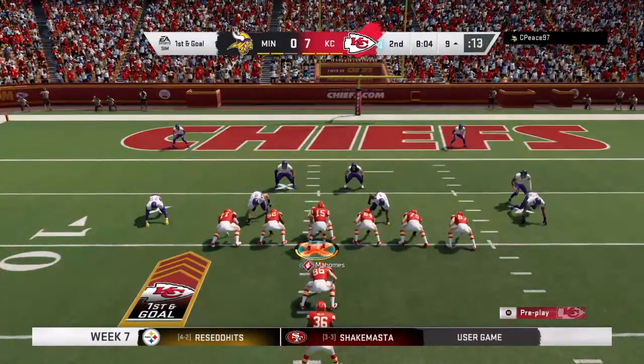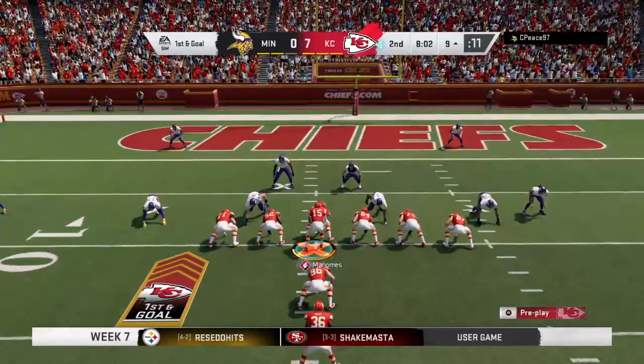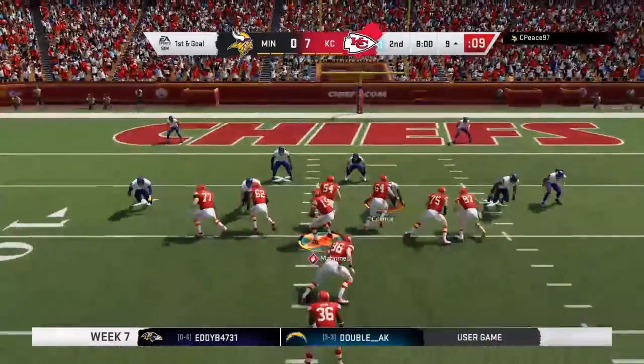Check 55 to my Yellow. Gotta do better. Come on, QB, come on.